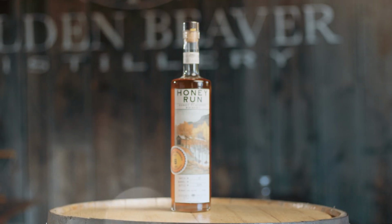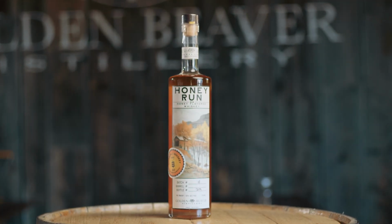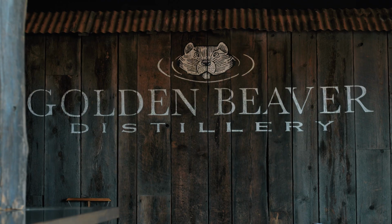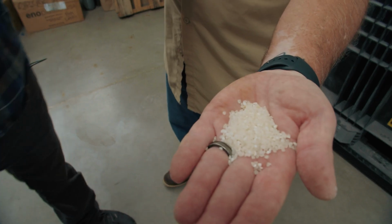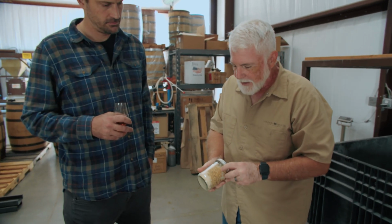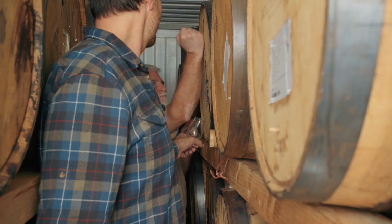My name is Chris Koenig. I'm one of the founders and lead distiller at Beaver Distillery in Chico, California. What sets us apart is the fact that we do produce our spirits using rice. There's only a couple of distilleries in the U.S. that actually do rice, and we're one. We're one of three, basically, and the only one on the West Coast.